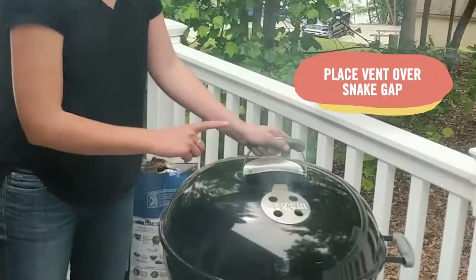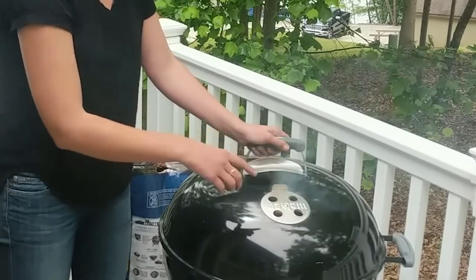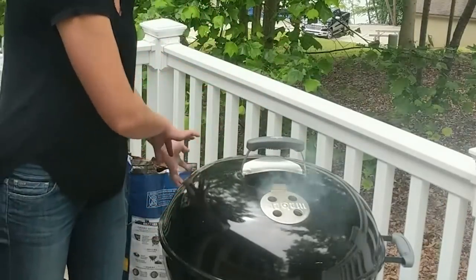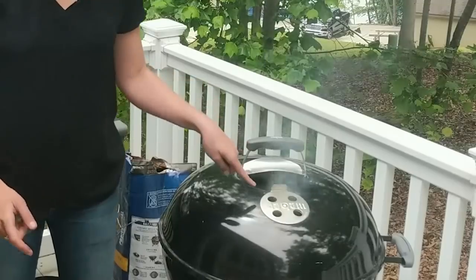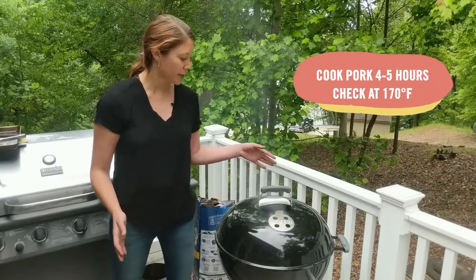One more important note is I put these vent holes directly over the gap in the snake. So that's important so that the smoke from these different wood chunks can circle around the meat. It's forcing that smoke to go throughout these holes. So it's actually like covering the meat in that smoke. So it's really important where you place these to direct the smoke in a charcoal grill. And then we'll be ready to check it in a few more hours.